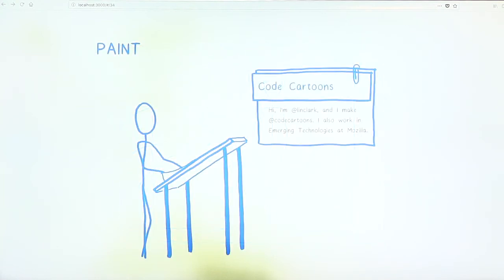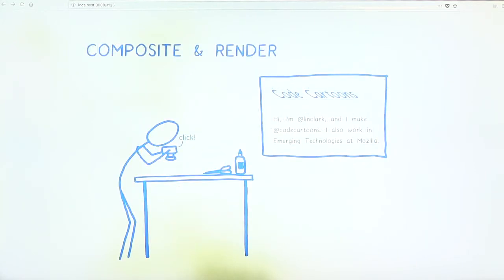So the first step in this process is called painting. That's where we create these layers. And the next step is called compositing. That's where you take these layers and you put them together and then basically just take a picture of that and put it on the screen. And that's how the page gets rendered.